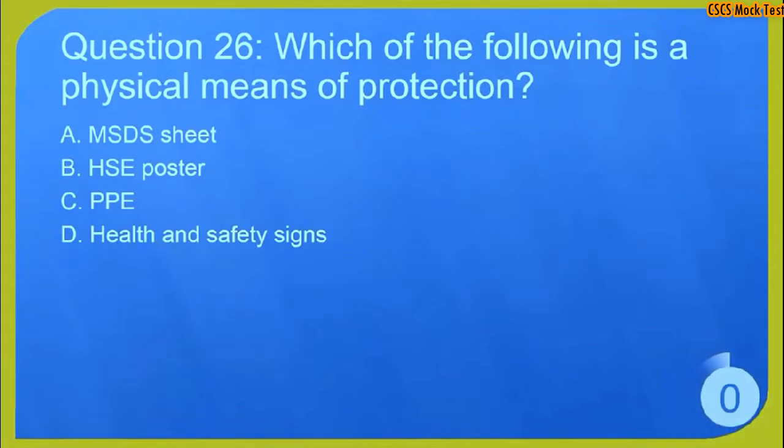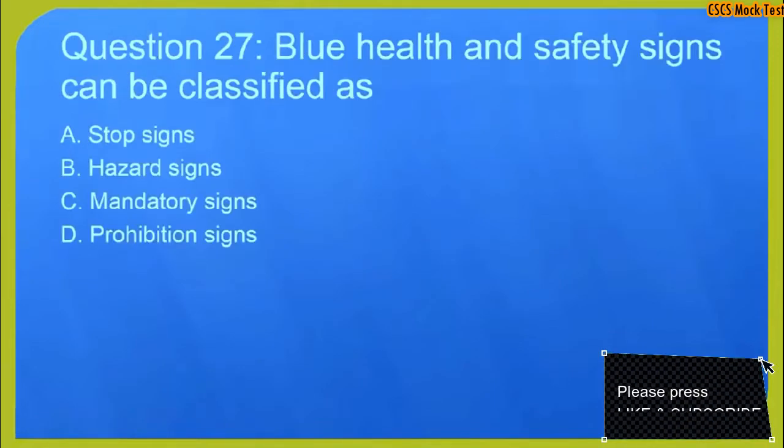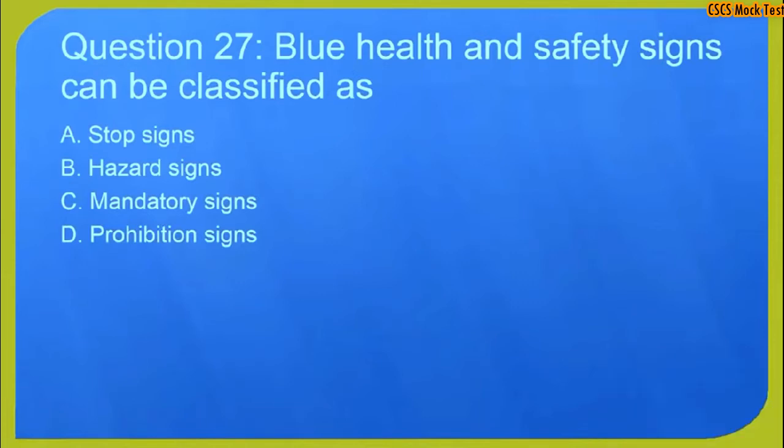The correct answer is C. PPE. Question 27. Blue health and safety signs can be classified as A. Stop signs. B. Hazard signs. C. Mandatory signs. D. Prohibition signs.